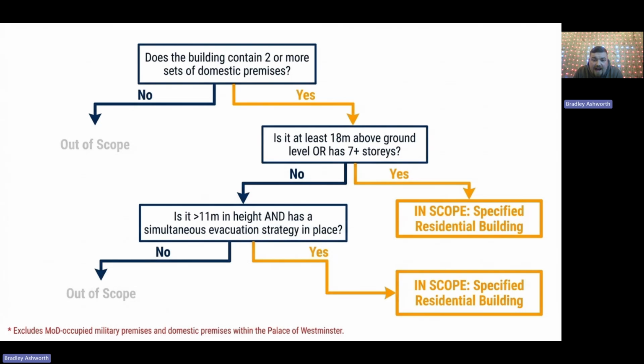Next, we identify the height or storeys of the building. Is it 18 meters in height or 7 storeys? If so, then the building falls within the scope despite the evacuation policy. Not forgetting that we are still speaking about residential buildings here. So 18 meters or above, or 7 storeys or above, whichever comes first, falls within the scope regardless. And we measure the height in line with Approved Document B.